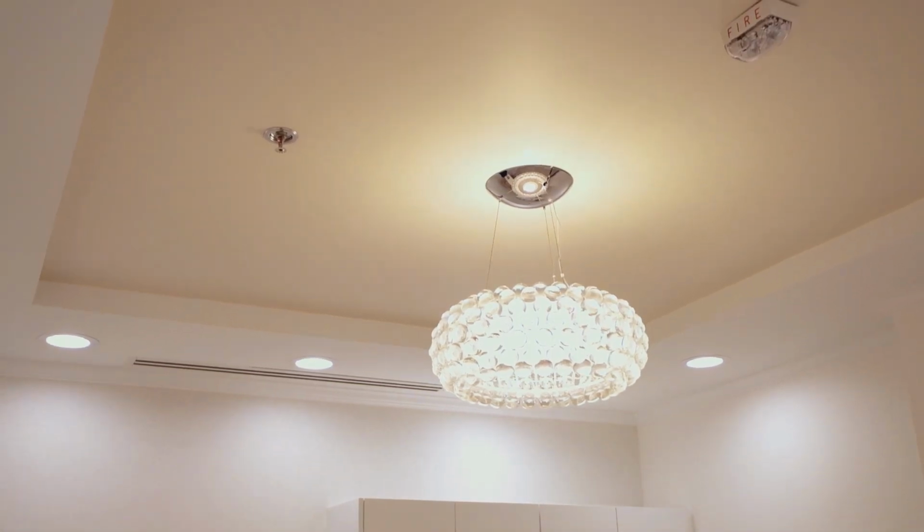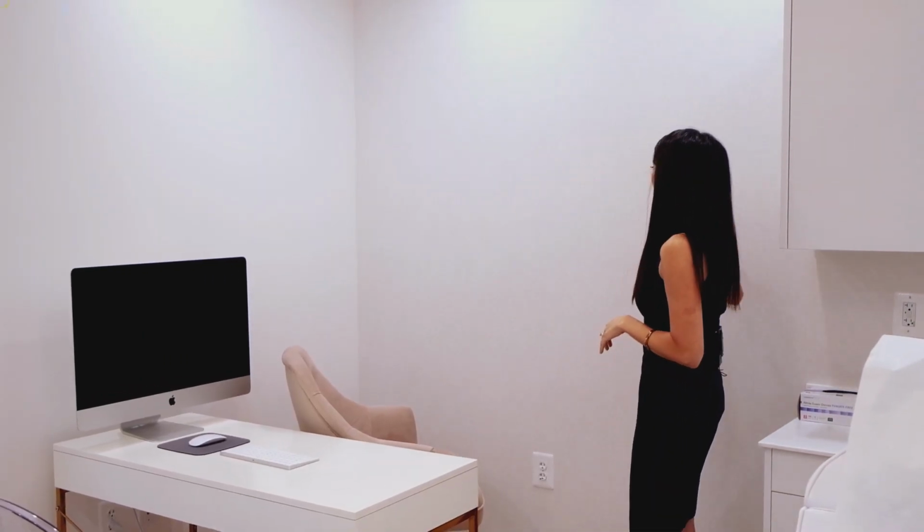By hanging the chandelier in the room, it creates visual interest, so your eye gets drawn to this gorgeous, glamorous chandelier. And then by putting the textured wallpaper in, again, you're almost bringing home design elements into an office design, which makes patients feel really comfortable.